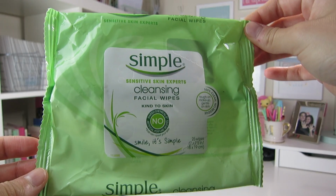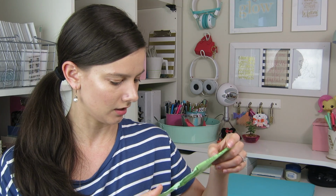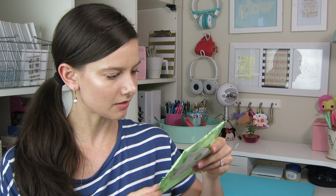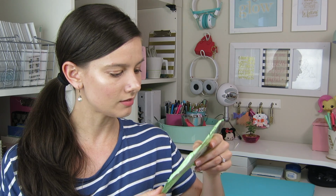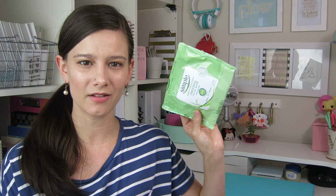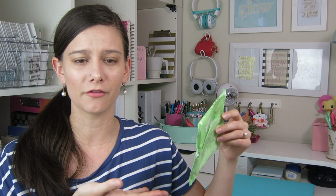Next up, I have these Simple Cleansing Facial Wipes. I assumed this was their micellar water in facial wipe form because it has similar packaging, but it actually doesn't say anywhere on here that it's micellar water, so I guess it's not. Although it really seems the same to me because I used it as a replacement for my micellar water bottle, because I found that the micellar water is really good at getting rid of makeup or any oil throughout the day before cleansing.